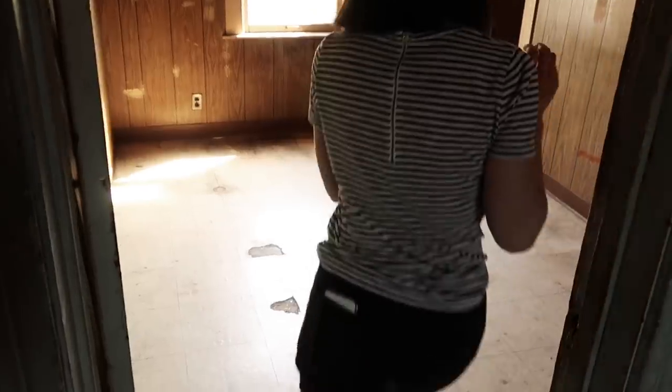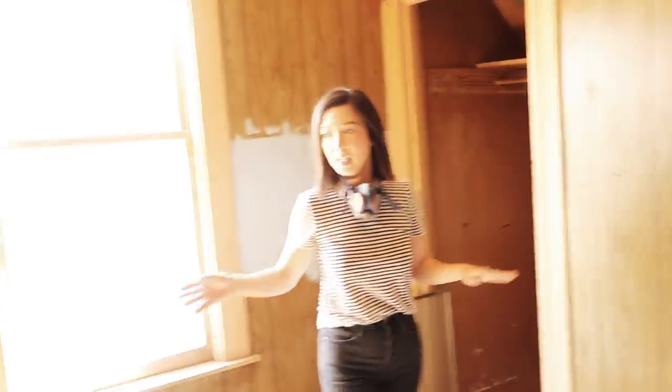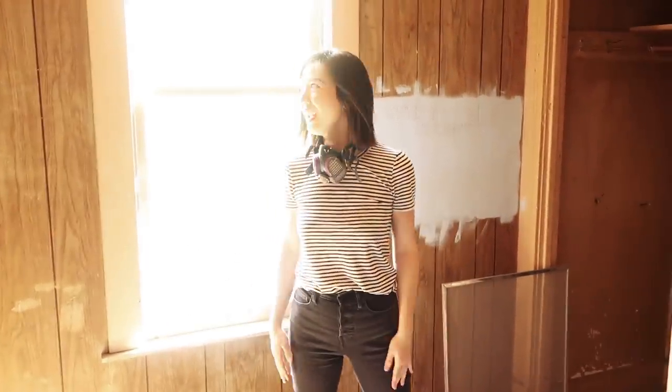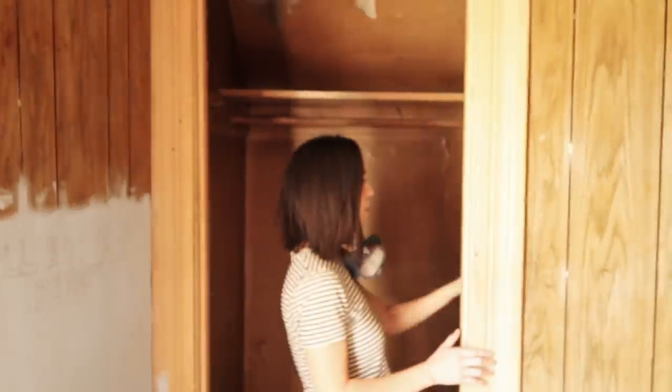Not this one. So here's one of the bedrooms. Bedroom number one. I wanted to bring the wood panel from the first floor up to the second floor. Yeah, we did it. And so that's what's going on here. There is a closet that goes all the way back. Yeah, it's real deep. So, all the way back.